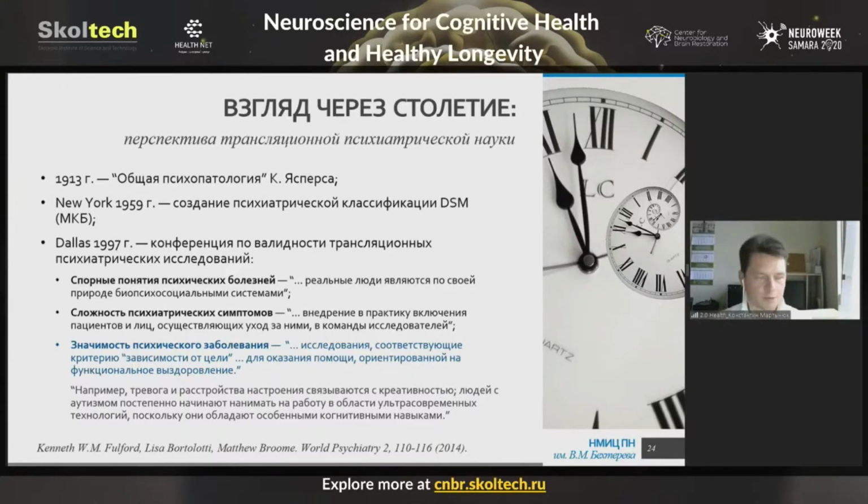And once again, let's take a retrospective look. Here you can see the systematic view. And this systematic view of psychopathology has been formulated not so long ago. So with what did we come to the 2000s? At the conference in Dallas, devoted to the validity of translational psychiatric studies, those are the conclusions that were drawn.